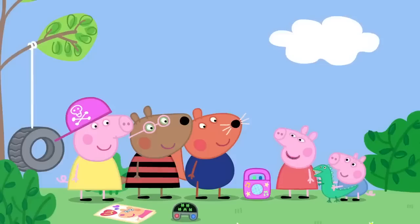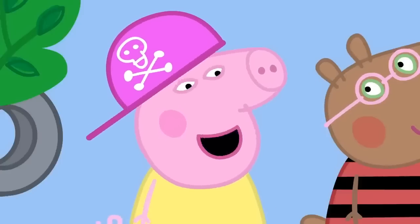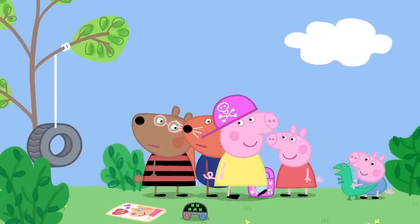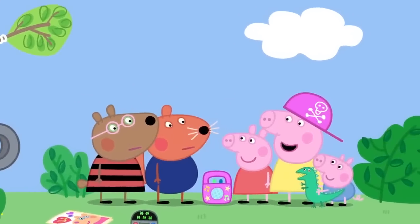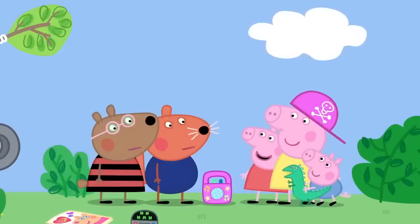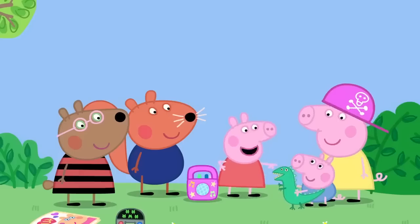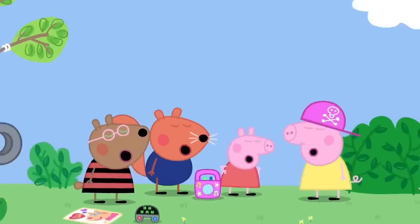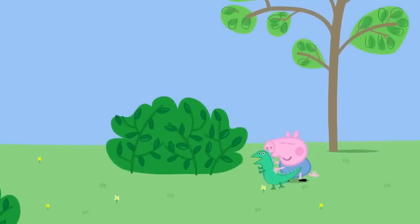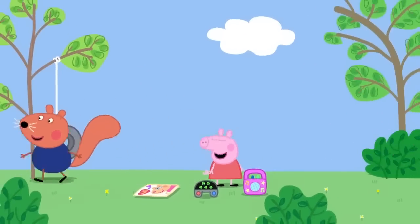Have you ever played sardines? What's that? Someone hides and we all try to find them. That sounds like hide and seek. But when you find them, you keep quiet and hide in the same space until everyone is hiding there. Like sardines in a tin. All right, let's try it. George, you hide first. One, two, three. George is looking for somewhere to hide. Nine, ten. Here we come.